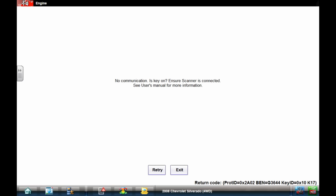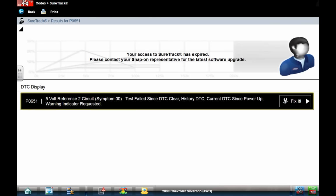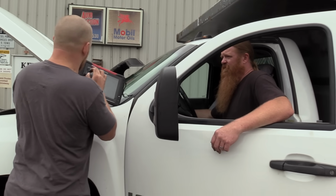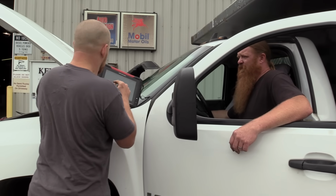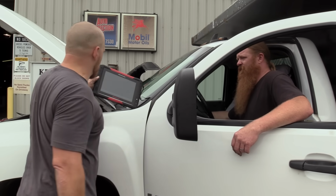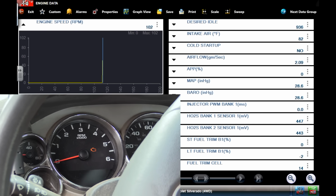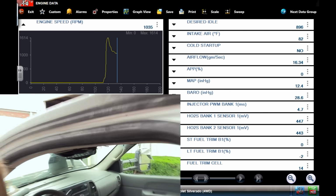Okay, without clearing the codes, we're going to retry our communication. Yeah, there's our 5-volt ref short code. And I believe that's the answer as to why, even with the key off, you couldn't get this thing to shut down, because your scanner's still keeping it alive. So there's my engine RPM. Let's get a shot of the tach, Caleb, for this test. All right, go ahead. Bam. And the tach's there, okay.